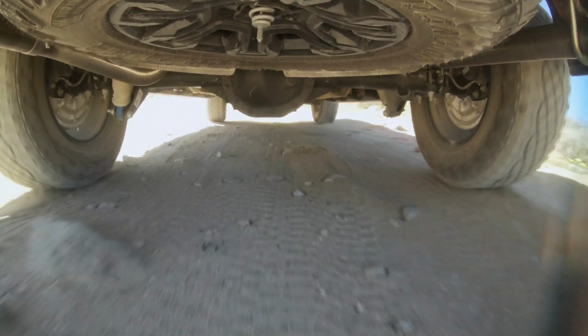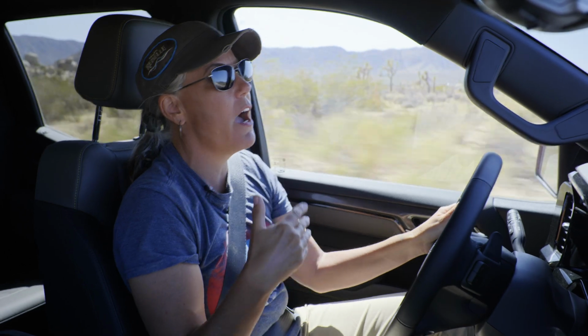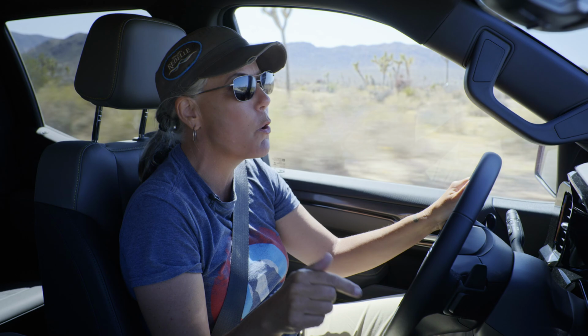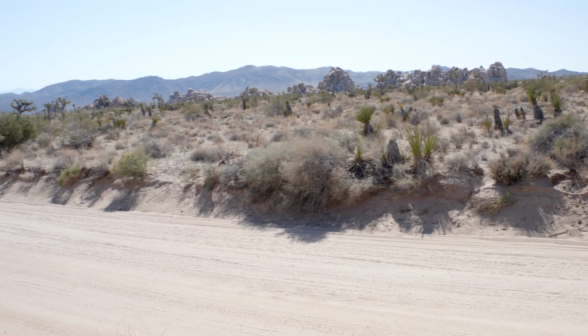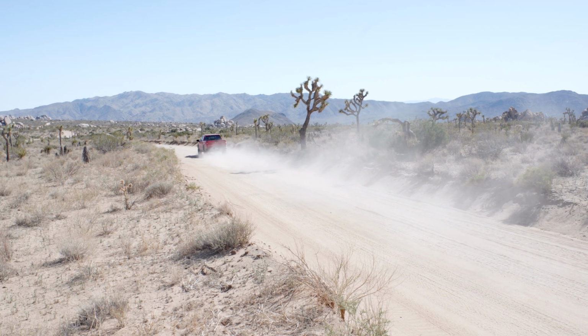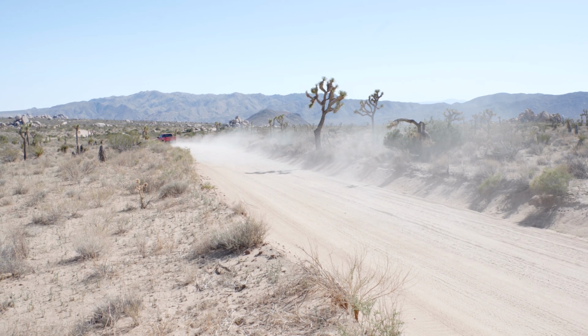Now Ford has answered that by putting the Fox Live Valve internal bypass shocks on the Raptor, but listen, you guys, this isn't a Raptor. I mean, there's just not enough travel. There's only 9 inches of travel in the front, 10 inches of travel in the rear. It's just not a go-fast truck like that.